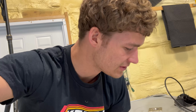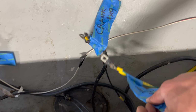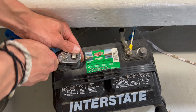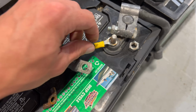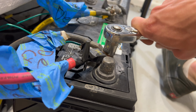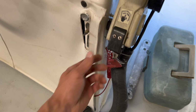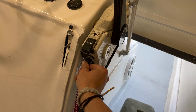Man, sometimes I even surprise myself with how good I am. I labeled everything last year, so all I gotta do is hook these up now. Connect the grounds so we get our charging from our main motor on both. We should now have power, moment of truth. Looks like we got power. Let's see if she'll run.